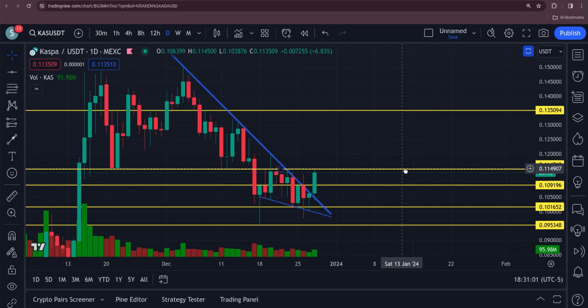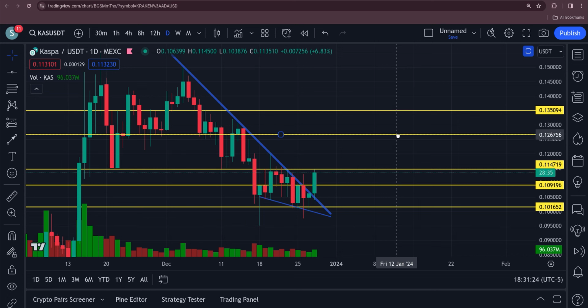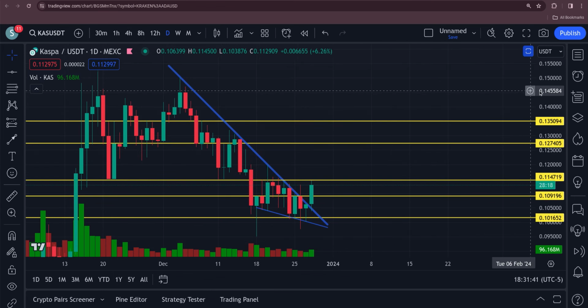All right, but 11.5 is a massive area to pay attention to. And then obviously there's other areas up through here. 12.7. I would probably call that 12.6. That's another pretty decent resistance area. Right through there, about 12.7. Okay, so if it breaks this 11.5, watch for that 12.7 area next. And if it breaks that, of course, 13.5, and then we're heading to higher prices.